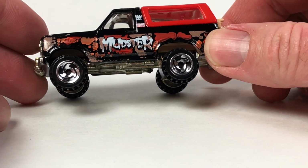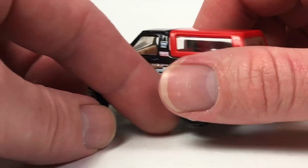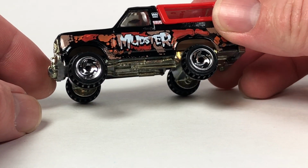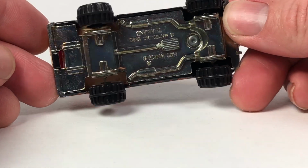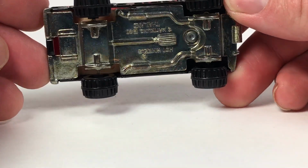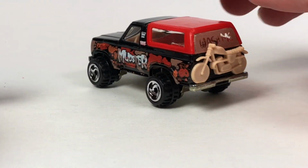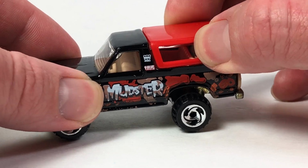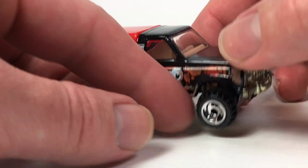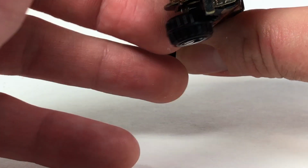Pretty cool Bronco there. I like that Wash Me Tampo. I think that's pretty awesome. This is the Mudster. Looks pretty good. Metal base, metal body, made in Thailand. 1980 copyright date on that casting, so this casting's been around quite a bit. Been around the block. Plastic top, metal everywhere else though, and it looks pretty good. Just this one axle is a little goofed up in here.